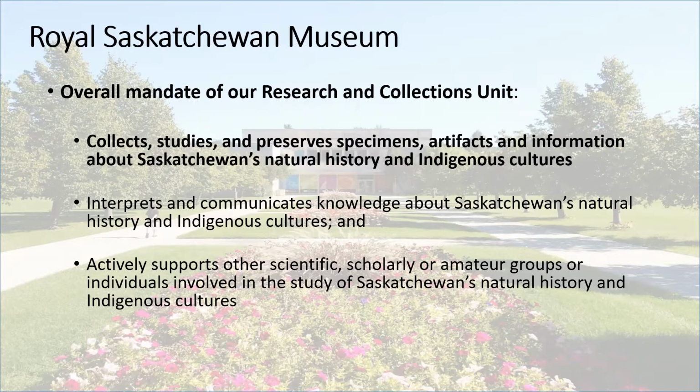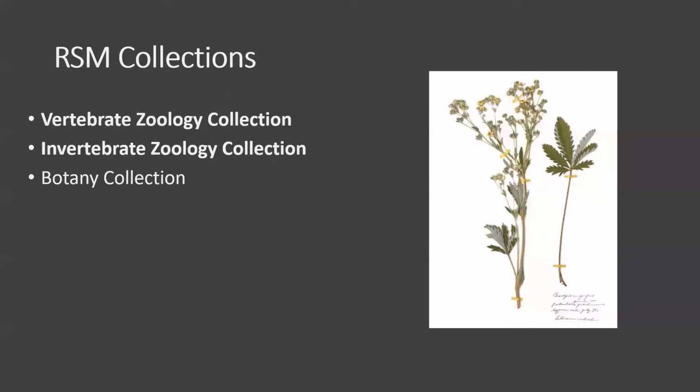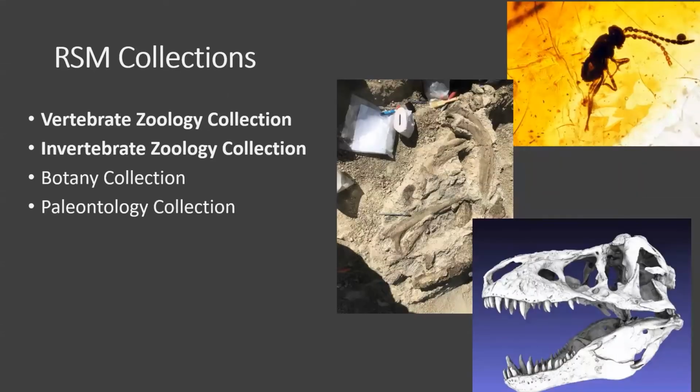So we're engaged in and lead different research projects around Canada and within Saskatchewan. Like I said, one of the main goals is to preserve specimens of biodiversity in Saskatchewan. We have some different collections. I'll talk quite a bit more about our vertebrate collection. We also have an invertebrate zoology collection, a small botany collection, and a paleontology collection.